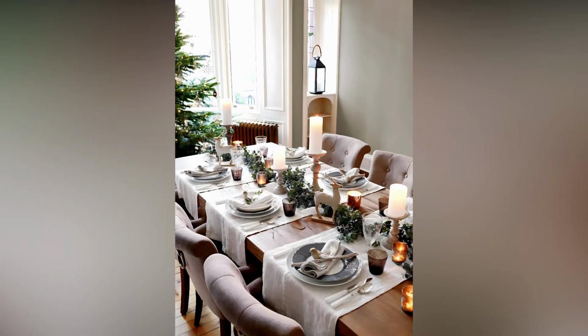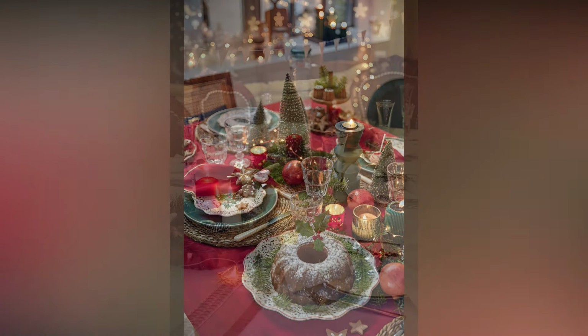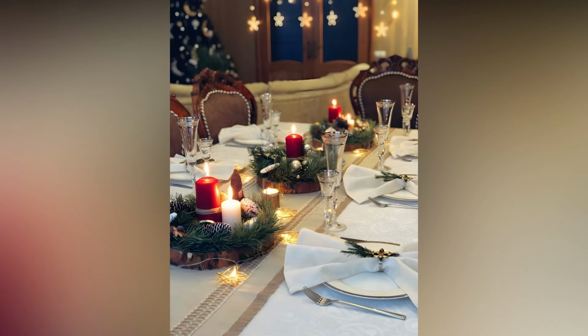The holiday season is all about bringing people together, and what better way to do that than by creating a stunning centerpiece that not only catches the eye but also enhances the festive atmosphere. Let's talk about some fabulous ideas, tips, and trends for your Christmas table decor this year.